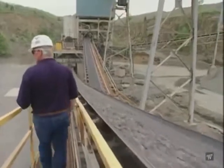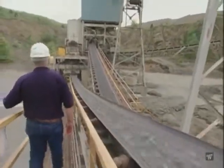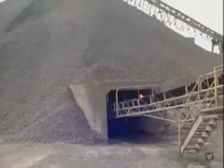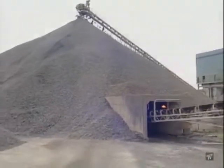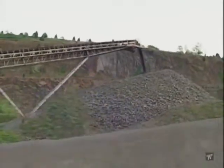After exiting the mighty MP1000, the stone can move to a third or even fourth crusher, depending on the desired product. With multiple crushers and screens, Vulcan Materials produces crushed stone ranging from large rocks suitable for flood control to sand that might end up in concrete. Crushed stone is the result of power and precision.